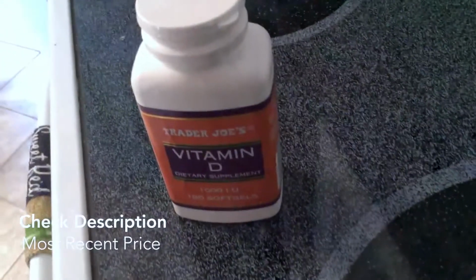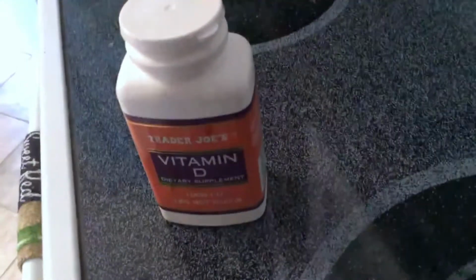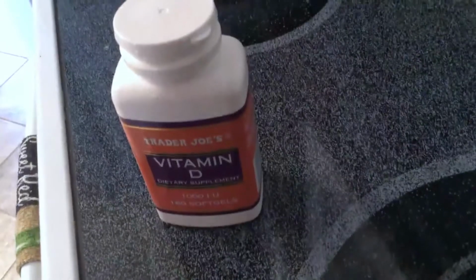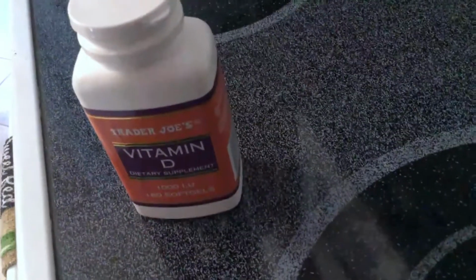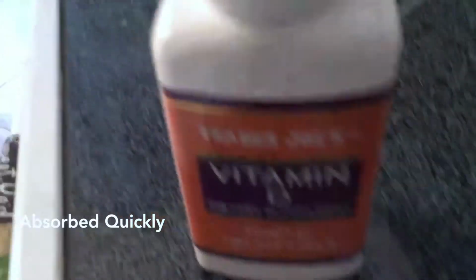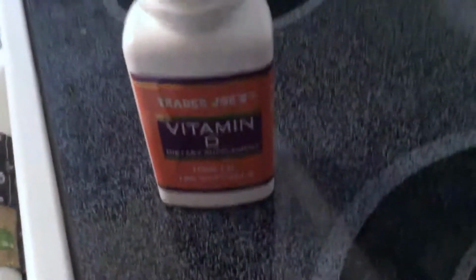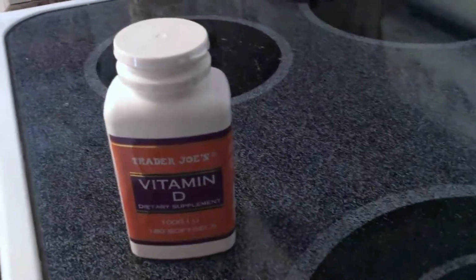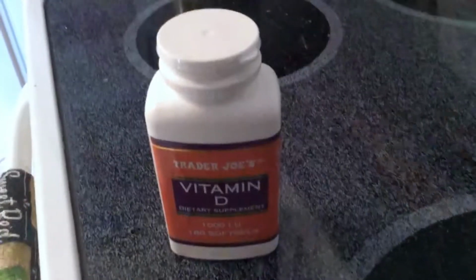So I was vitamin D deficient, and after taking these as a supplement for about a month, I got another blood test. My level is now normal, and it's definitely a good value for the price. What I like too is these are very easy to swallow and they absorb quickly. So if you don't live near a Trader Joe's, it's great that you could order these online, and you don't have to be able to get to the store to order these. So I'm definitely a repeat customer. I give this product a high rating because I'm very happy with it. No aftertaste, and I'm just really happy with it.